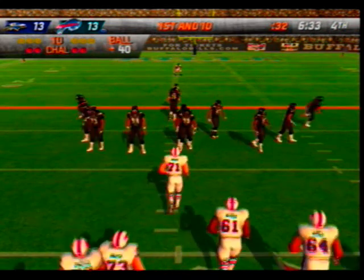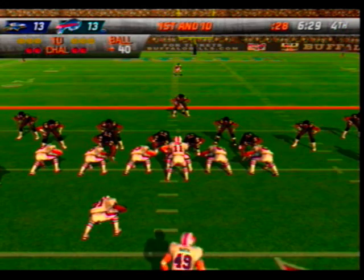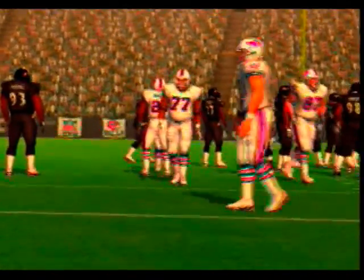First and 10. Ball on the 40-yard line. Benson comes up to make the play at the 39. Mark takes it up the middle for a yard or two.